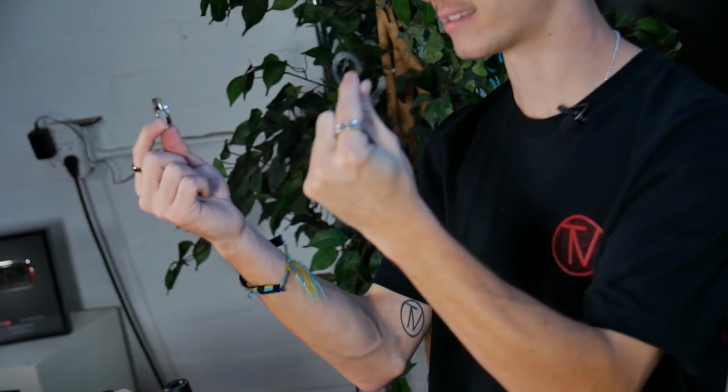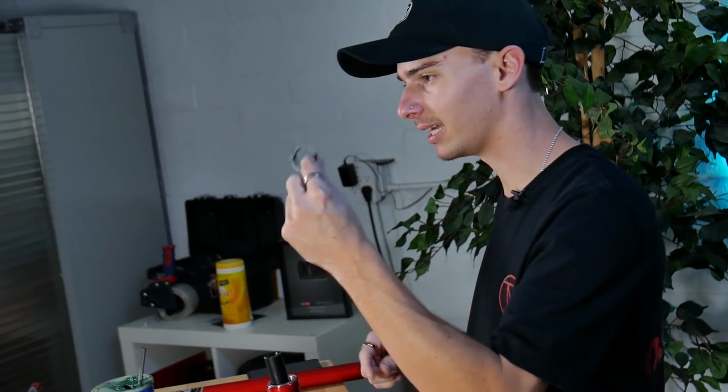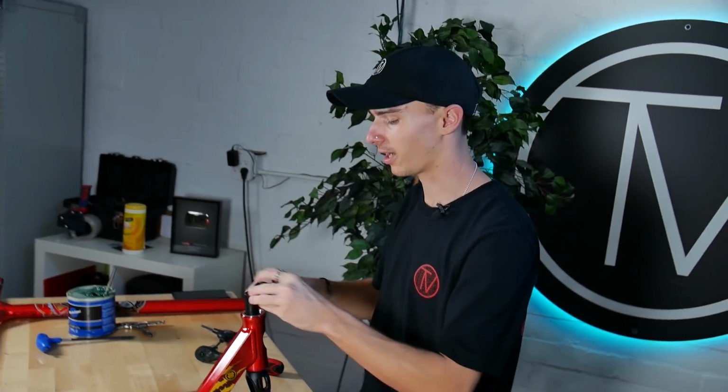Remember guys, if you are running IHC compression, your fork comes with this compression ring, your headset comes with this compression ring. You're gonna take this compression ring and you're gonna throw it because you do not need it, you need this one. So remember, run IHC compression, keep this. You buy another headset later in time, you use this one still. No ifs, ands, or buts.